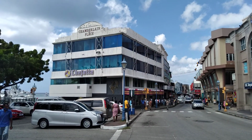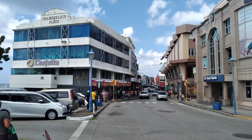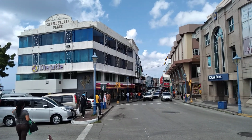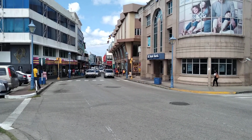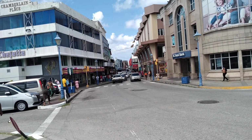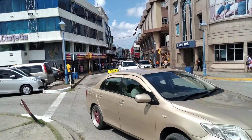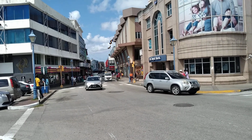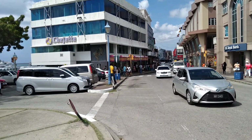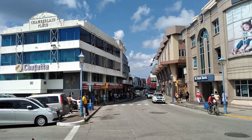This is Chamberlain Place here, which was once the Costa Manning's appliance store. It was the Manning's showroom for many years, and then in the 90s it was changed to the Costa Manning's appliance store, and then in '98 it was changed to Auto Sport, which sold shoes and clothes. And then in 2001, Trafalgar Restaurant moved into this building, and it is now Trafalgar Restaurant.